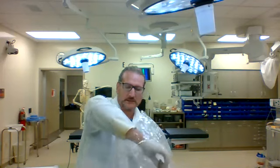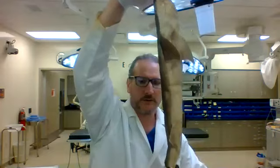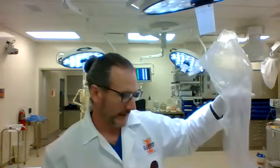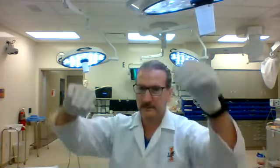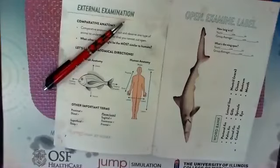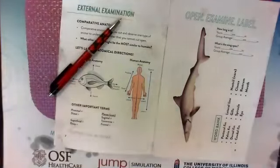Bag's upright, shark's over the table, laying it down. Bag's still upright, and I'm just going to put it in the trash so it's standing and it doesn't spill anywhere. All right, time to flip back.